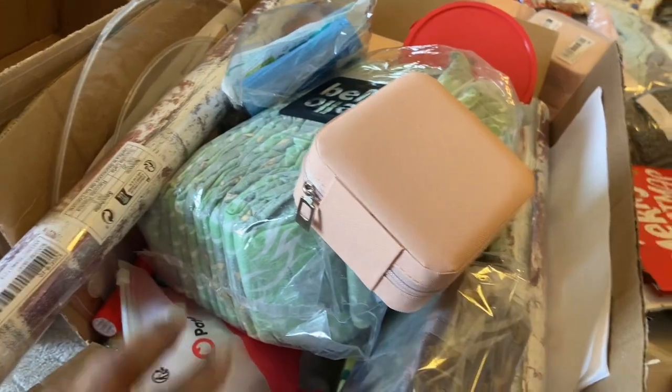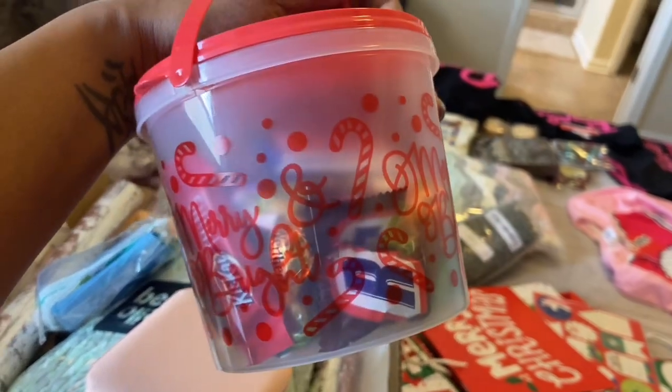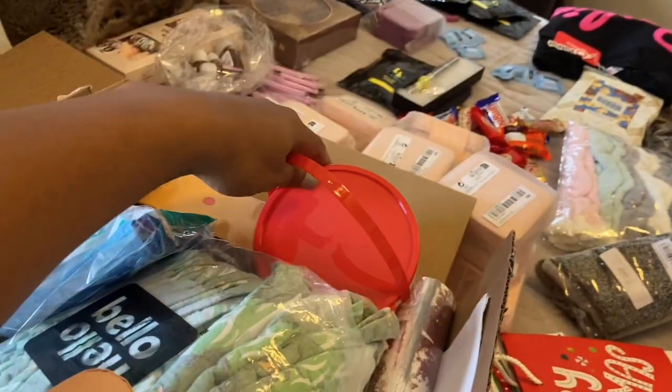But yeah, you guys. And then these are just some other things that I ordered, random miscellaneous things that I'm gifting. I have a manager that's coming into town in January. She lives in New York. But I have this little candy bin. It says Merry and Bright that I'm going to give her, full of assorted name brand chocolates.